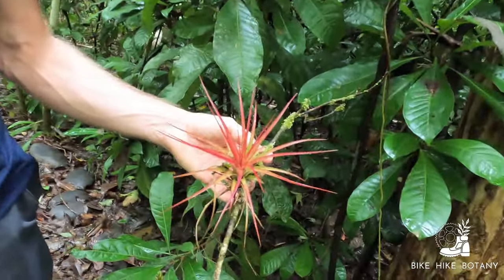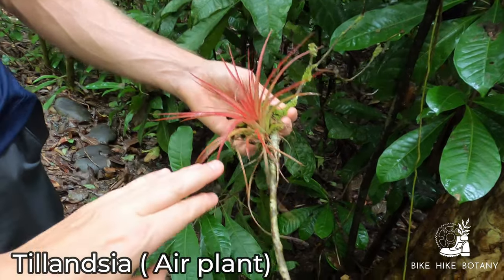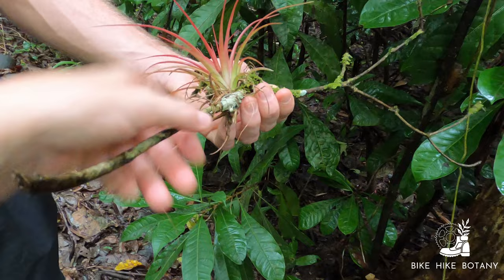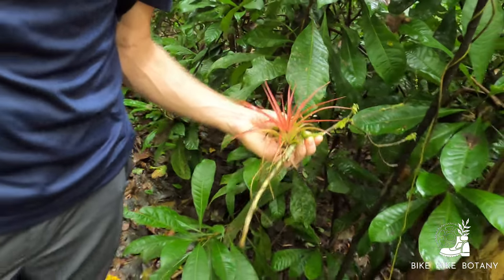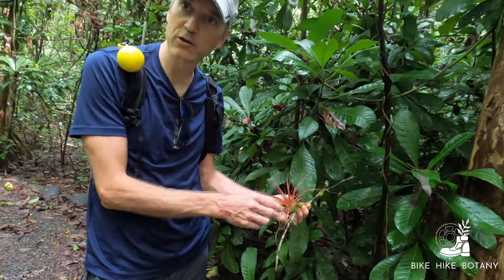So this has fallen from the tree. This is a tillandsia, so an air plant. And we can see that it's attached its roots onto that branch. Often sun brings out the redder colors in stuff like this.